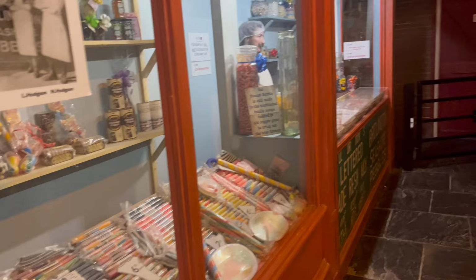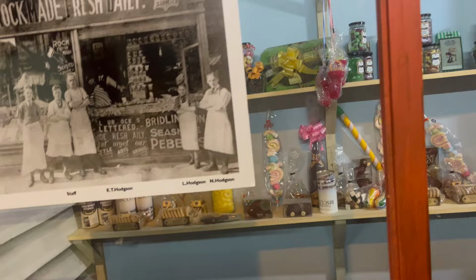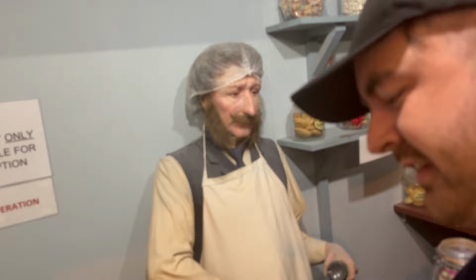Oh, smelling here. Smell pots. Are they? Well, I'm guessing so. This must be the old sweet shop. Can I have some of your finest sweets, please?